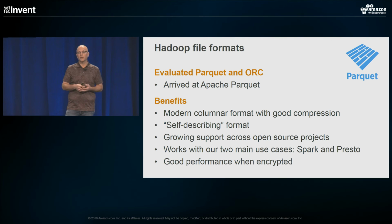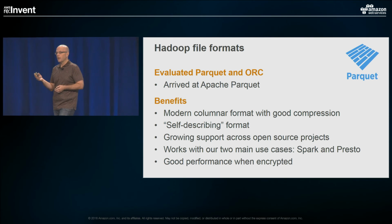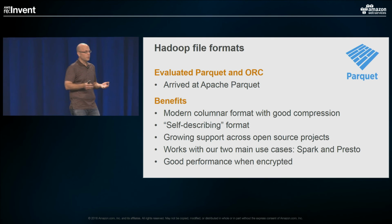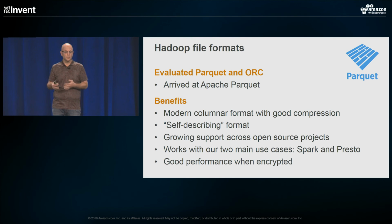It's a self-describing format. What I mean by that is that I can take any random Parquet file, crack it open, and examine the data structure that's inside, right? I can figure out the name of the table, the name of all the columns, their types, all that kind of thing. If you use CSV files or whatever, you can't; you have to interpret what kind of data is in there. The other nice thing is it has really growing support in a lot of different open source communities. And for our two main use cases, Spark and Presto, it works very well. And then finally, it has good performance while encrypted, which for us is really a deal breaker because we have to encrypt everything that we store in S3.